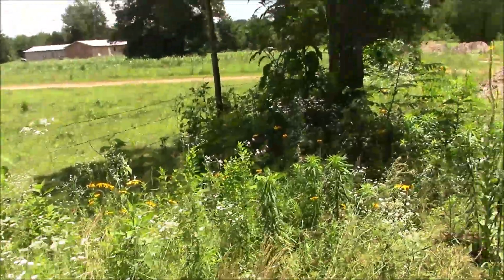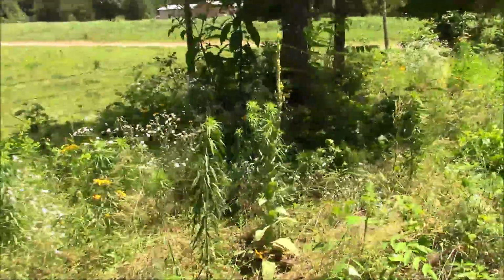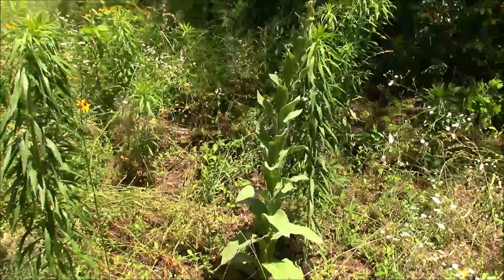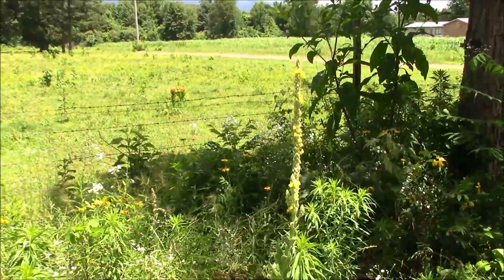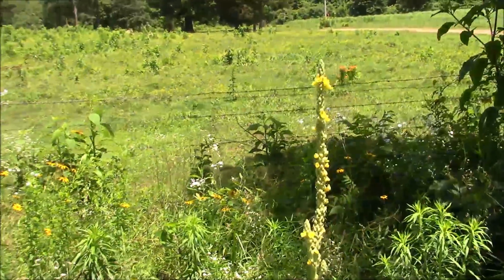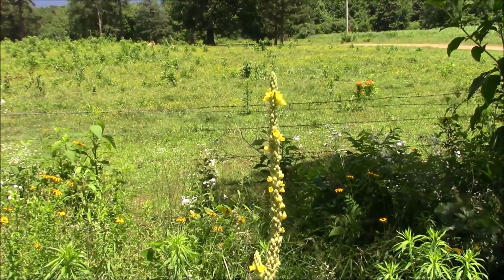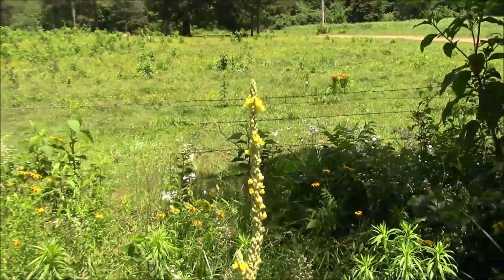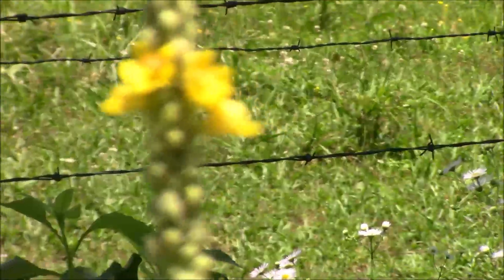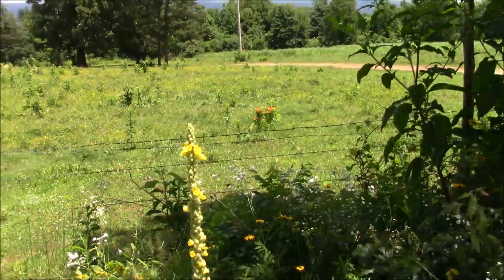Alright, let's move along to, oh, I gotta show you this. Yes, I have to show you this. This is a mullein plant, M-U-L-L-E-I-N. And this one is flowering. Should I come back and collect seeds and spread the wild mullein of Bobblehead Homestead? I don't know. But it's an interesting little plant. Nice little flowers on it. Oh, it won't focus, with the milkweed right behind it.